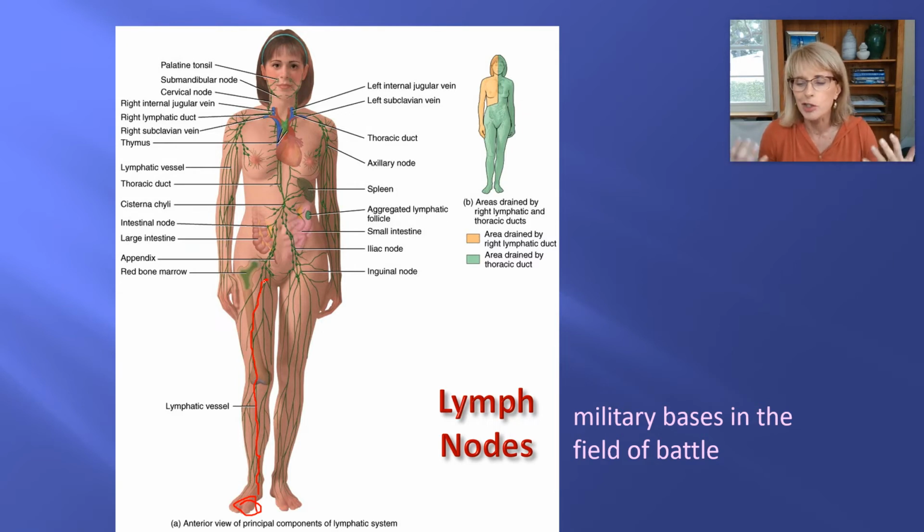Hey, Charlie, did you see the latest episode of Witcher or something like that? And then they'll go, oh my gosh, look what I got here. This is a bacterial molecule. Oh, we've got to tell all of the soldiers that there must be an infection down there at the end of this particular lymphatic vessel, and they will organize themselves and they will send out the immune system to tackle the problem.